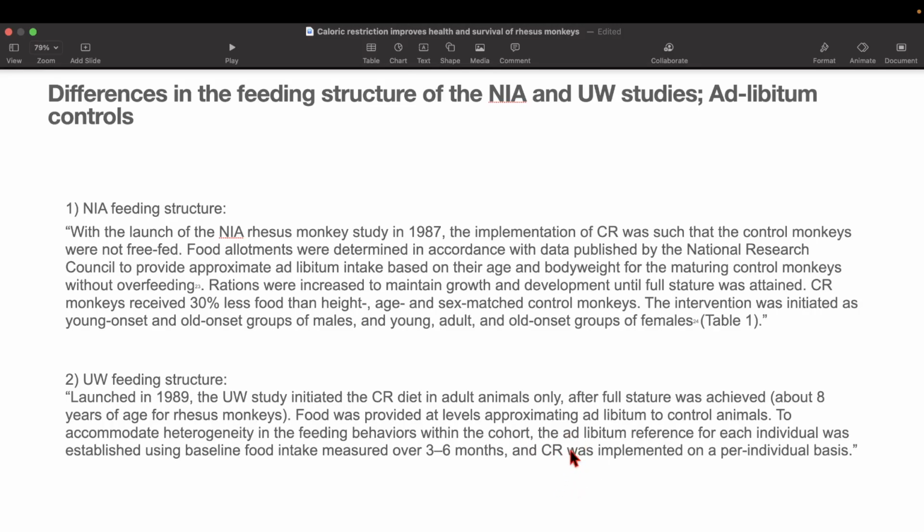So in UW, you had groups that were fed ad libitum for the control groups, and it was based on an average of their ad libitum intake over 3 to 6 months. And then the experimental group, which was the calorically restricted group, had their calories cut by about 30% after determining that baseline ad libitum intake.